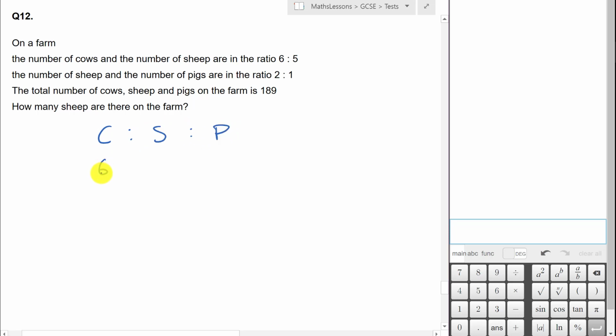So cows to sheep, we've got 6 to 5. And we've got sheep to pigs in the ratio 2 to 1. So what we need to do is find something that these both go into to work out how all these relative ratios work. So if we do cows to sheep to pigs, and we know 5 and 2 both go into 10, then we can work out a ratio of pigs and cows to that 10.